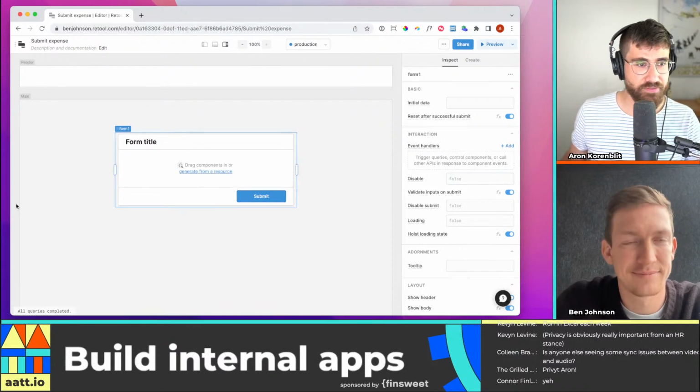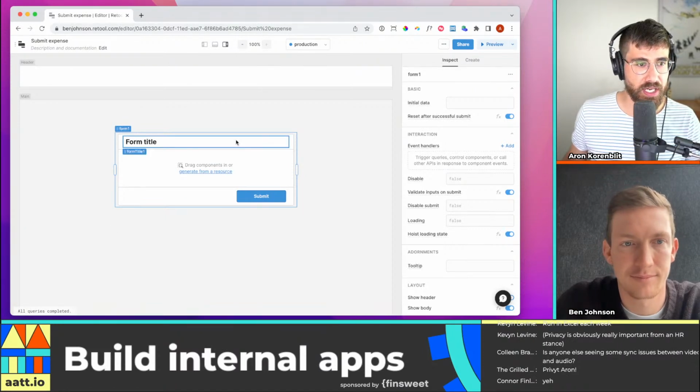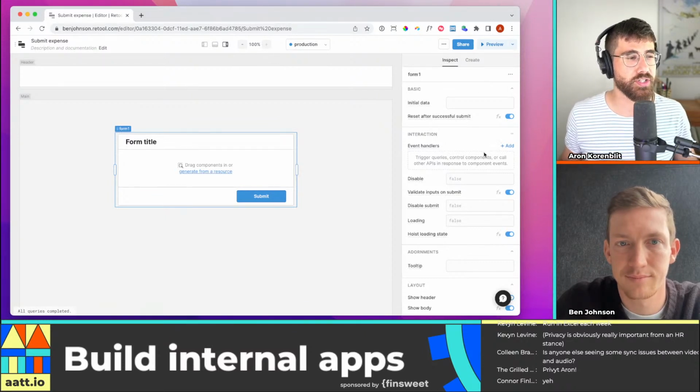Okay, so I've put a form in, and then I have this inspect element. So this is the data I need to fill in for this form. So walk us through it, especially since I know that most folks are not necessarily developers.